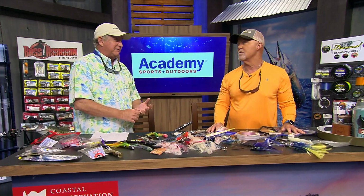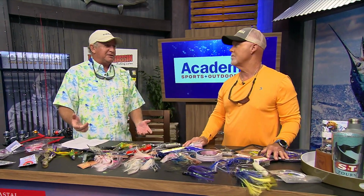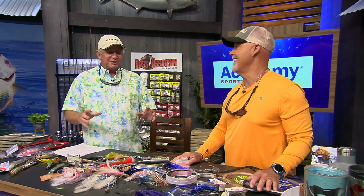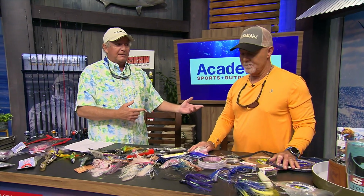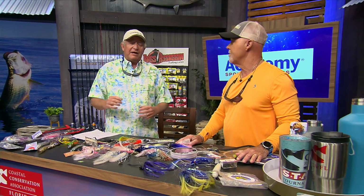I think skipjack's even better than the blackfin tuna. And there's guys who will eat those bonitas too, and they'll argue with me all day about how great they are. But I'm not eating those either. You can have them if you want to. Those little tunnies, they call them. And there's always a big school of those little tunnies out in front of Jupiter. And that's where a lot of people come from the Northeast. They come down here to catch those little tunnies on the fly rod and everything. They're a big deal. They fight hard.